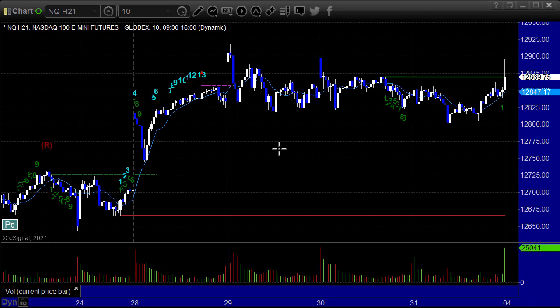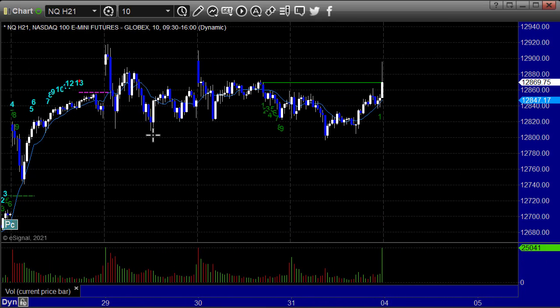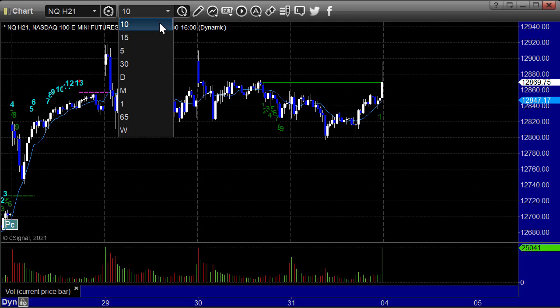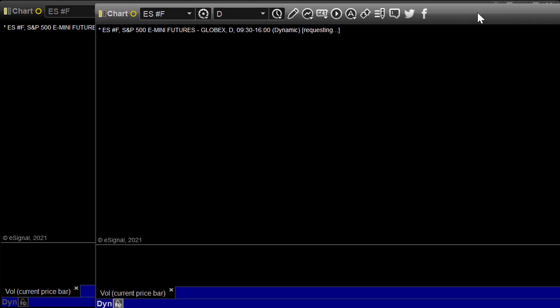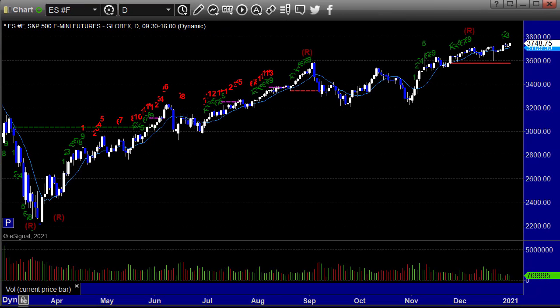NASDAQ side, not much different. Actually flatter, really, if you look at it. So there's that. That's what we've seen here to close out the year. All right, now, so what does this mean?